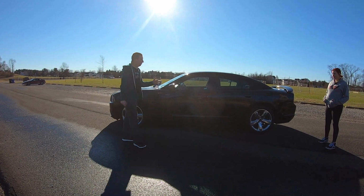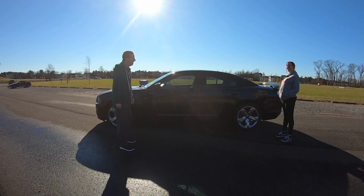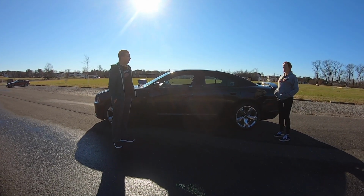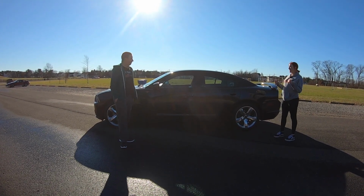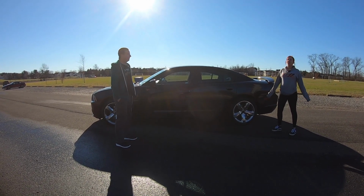So Jase, driving this car, do you feel the size of it? Do you feel like you're driving a tank? Not really, actually. No. Only when I'm backing up, then I can tell. I'm like, man, this thing is huge. Do you have a backup camera with this, or? No, but we will be installing one.